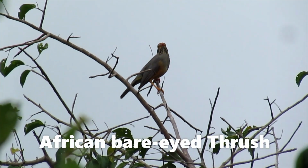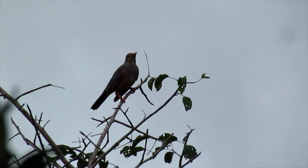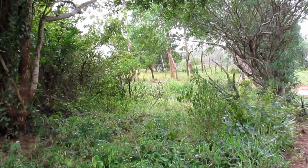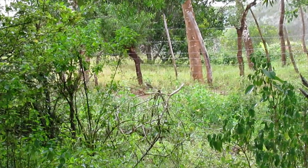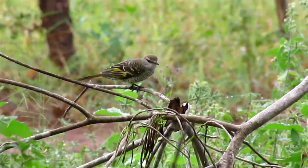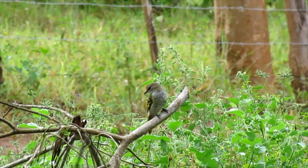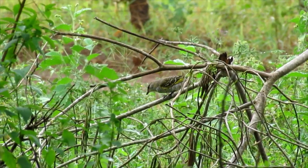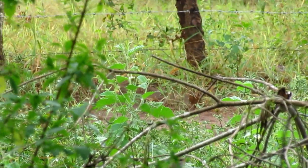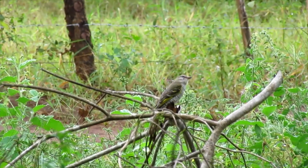African bare-eyed thrush. The light is not very good. I am against the light. Black cuckoo shrike. This is the female. Black cuckoo shrike.